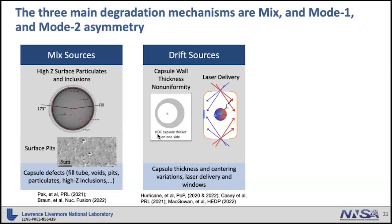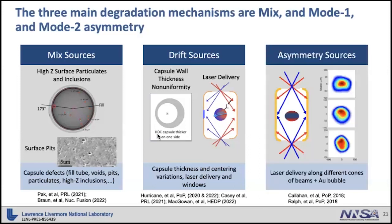That's energy you leave on the table. And then you can just basically imagine going to higher modes. So mode 2 asymmetry is if you have your laser beams, for example, a little bit hotter towards the laser entrance holes than on the waist. That means you're pushing a bit more from the poles. You're creating an oblate implosion. The technical jargon we use for that is pancake. And so it basically becomes flat.